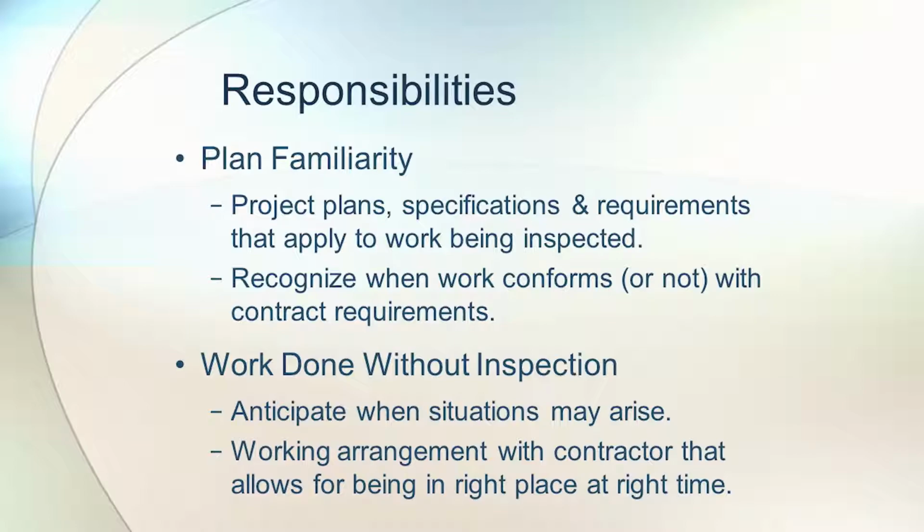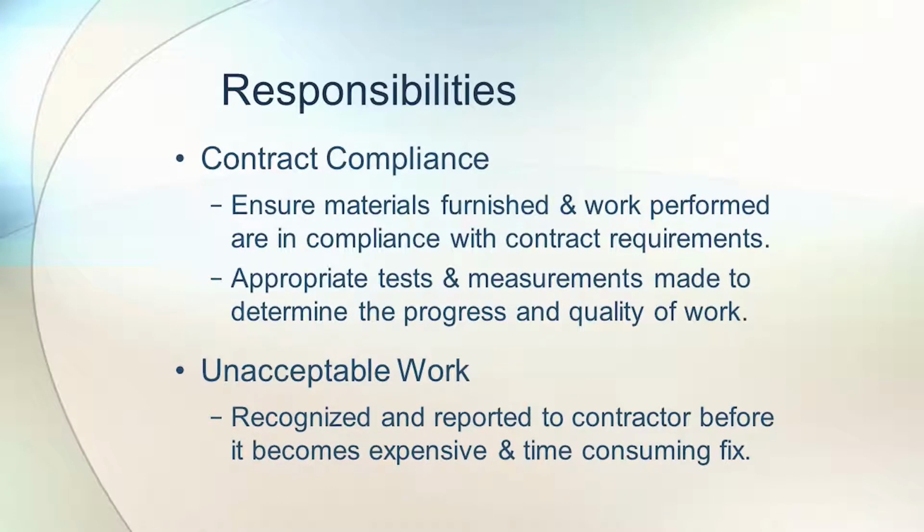Work done without inspection. The reality today is that we have a lot fewer inspectors out on projects than we used to. So we need to make sure that we're in the right place at the right time. That's through communication with the contractor, knowing what work is going to be done, anticipating when these situations may arise, and having a working relationship with the contractor that allows for being in the right place at the right time.